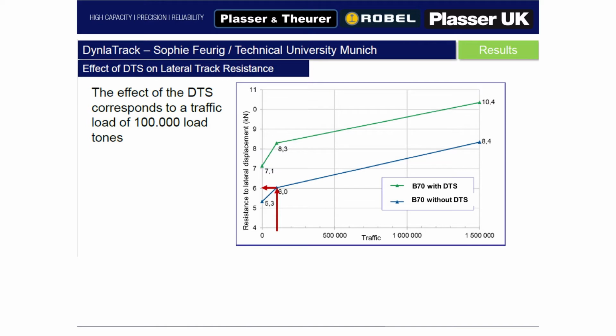There have been numerous reports, and this is one of the latest, looking at the lateral resistance of the track after tamping. Unfortunately, after tamping we can lose up to around 50% of the lateral resistance of the track. This can be a problem, especially in hot weather, where we get buckling, and especially nowadays with global warming, it's going to start hitting us more.